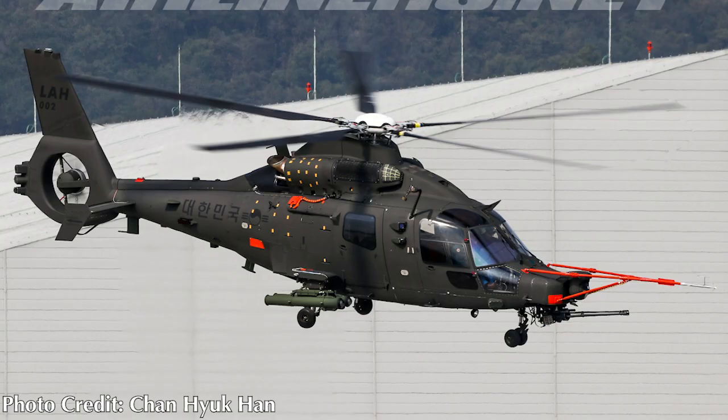Next up, we have a brand new military helicopter. This aircraft was photographed on the same day as the previous picture, and it is currently a prototype helicopter which will be going into service with the South Korean military very soon. It is made by Korean Aerospace Industries. It is currently an LAH, which I'm not exactly sure what that means, but it is registered as 002 currently. LAH is probably the name of the aircraft, probably some acronym. And it's a really cool looking helicopter.